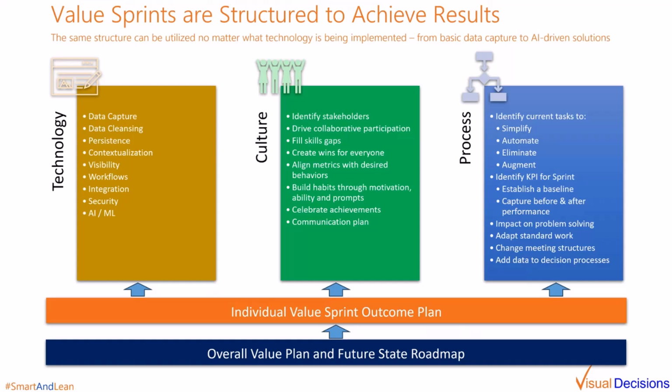Processes that are going to be impacted should be analyzed to identify how steps can be simplified, automated, eliminated, or augmented. Any impacts on standard work should be thought through and well documented. Also, think through how to change any associated meeting structures to utilize new capabilities. How can decision making processes be made more data driven? It's also important to establish a baseline of performance before starting the sprint. These are just ideas for the people and the process impact, but it starts to give you an idea.